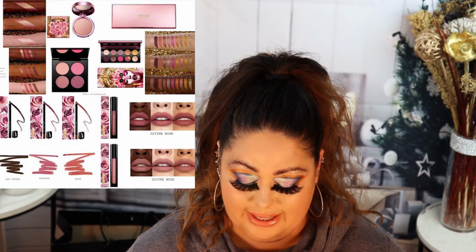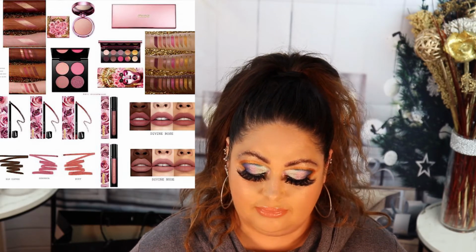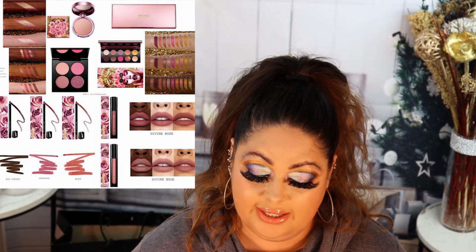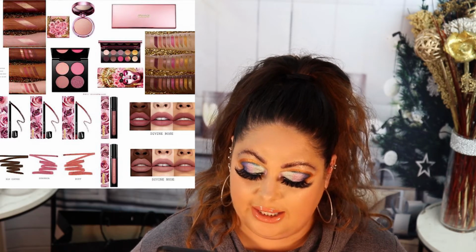And then Pat McGrath is adding on to the Divine Rose 2. She's coming out with the Divine Rose 2 collection, which includes a new Luxe Quad, the Eternal Eden Quad. It looks like some new lippies, a new wet sort of highlighter, Skin Fetish Ultra Glow highlighter, which is wet metallic radiance. That's $48. The quad is how much is quad? I want to say it's $58. It's not on here. I think it's $58.